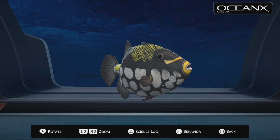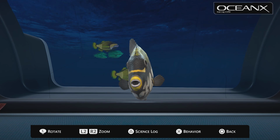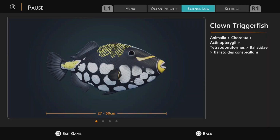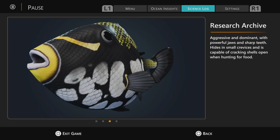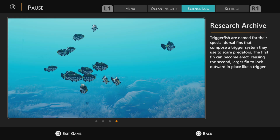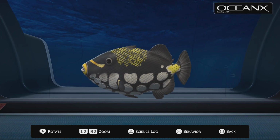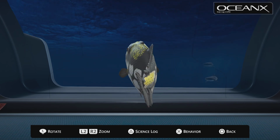Interesting spotting pattern on its lower half. It's got a little yellow mustache. Balistoides conspicillum. In the sunlight zone, aggressive and dominant with powerful jaws and sharp teeth, hides in small crevices and is capable of cracking shells open when hunting for food. Triggerfish are named for their special dorsal fins that compose a trigger system they use to scare predators. The first fin can become erect, causing the second, larger fin to lock outward in place like a trigger. Curious if there's any behaviors that we can model for this fish, but it would be interesting to see that. So this is the clown triggerfish.